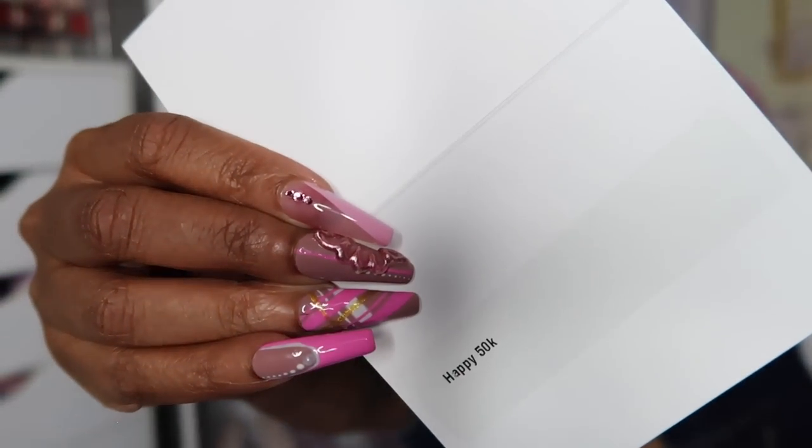So, these came from Bloomingdale's. I'm sorry, they are no longer available. That's why when I put them on TikTok and stuff, you better go. And this one says, happy 50K. Woo. So anyway, I got these shoes.